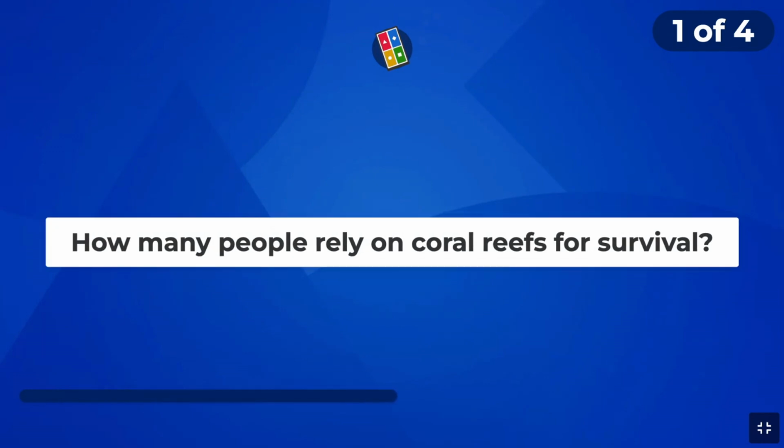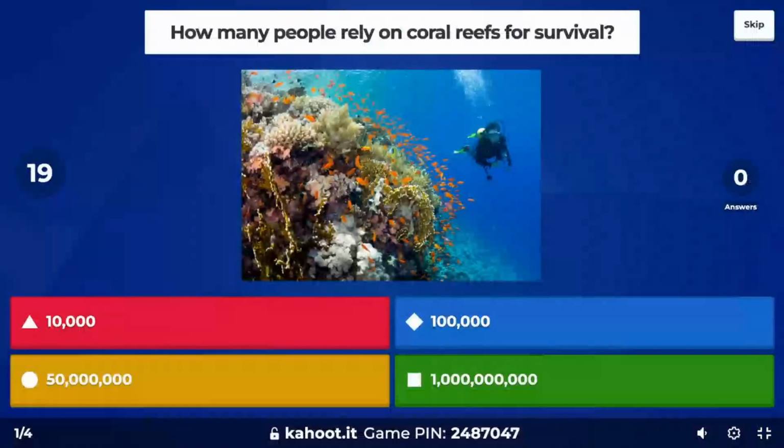How many people rely on reefs for survival? Is it 10,000 people, 100,000 people, 50 million people, or 1 billion people? So how many people around the world rely on coral reefs for survival? 10,000, 100,000, 50 million, or 1 billion?